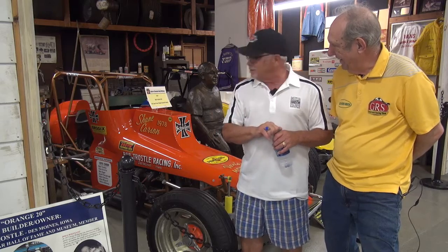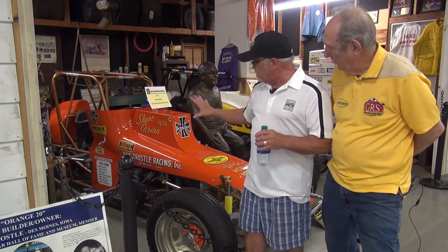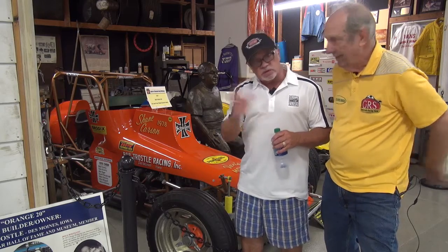So this shop's got a lot of character, put it that way. This car here is the one that I won the championship with in '78. Doug Wolfgang won the Knoxville Nationals with it in '77. On the 25th anniversary of that car winning the Nationals, they had restored it back to its original color, and they got hold of me, and I came up and did the pace lap for the Outlaw race for the Nationals in 2002. So that was the 25th anniversary.